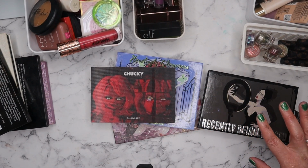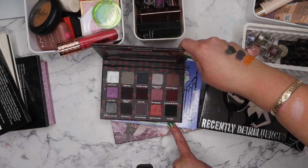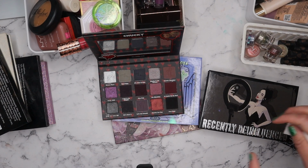Then I pulled in my Chucky palette. I mean, we need to get smoky glam, get the spooky vibes going with this one. But look at that. It's a beautiful berry burgundy purple smoky goodness.